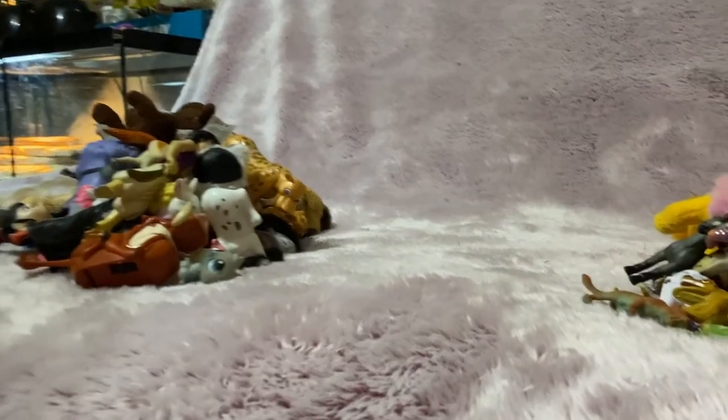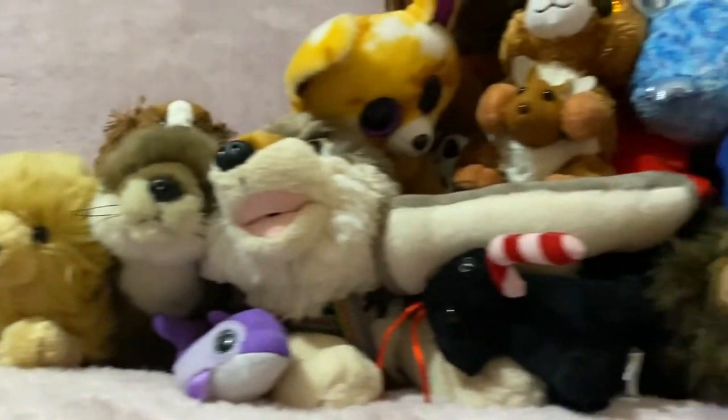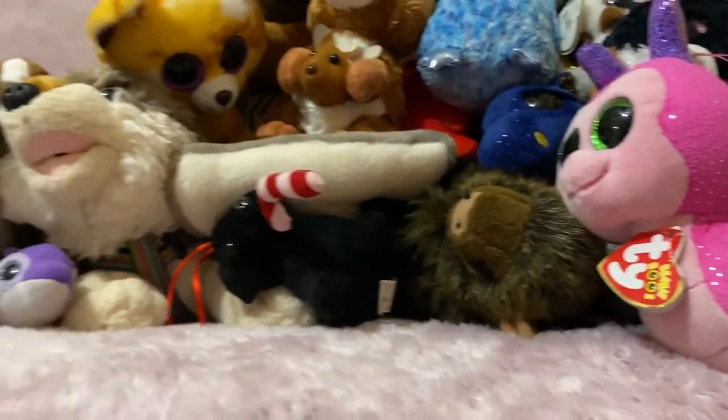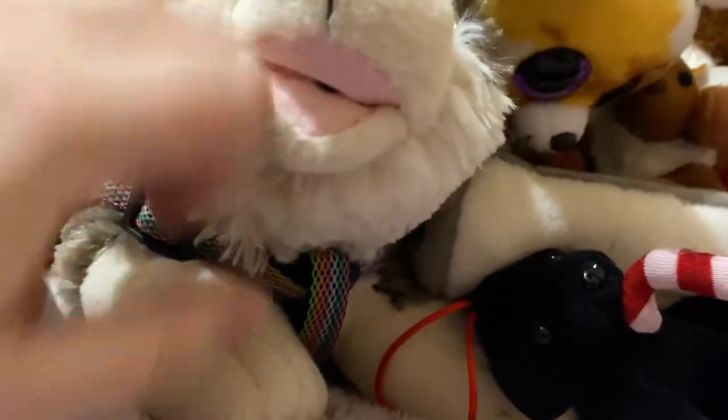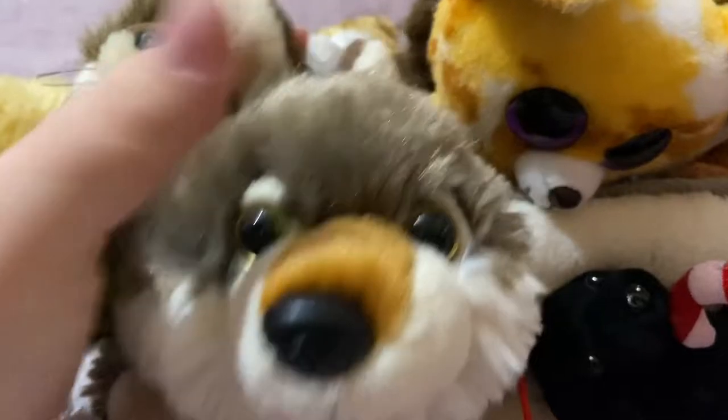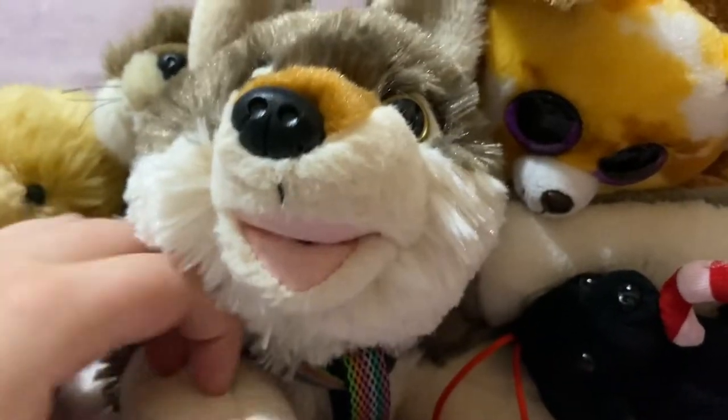Who should we end with? I'm ending with the wolf, because I love the Wild Republic wolf so much. I didn't even know this Wild Republic wolf existed. I'm so happy I found him.